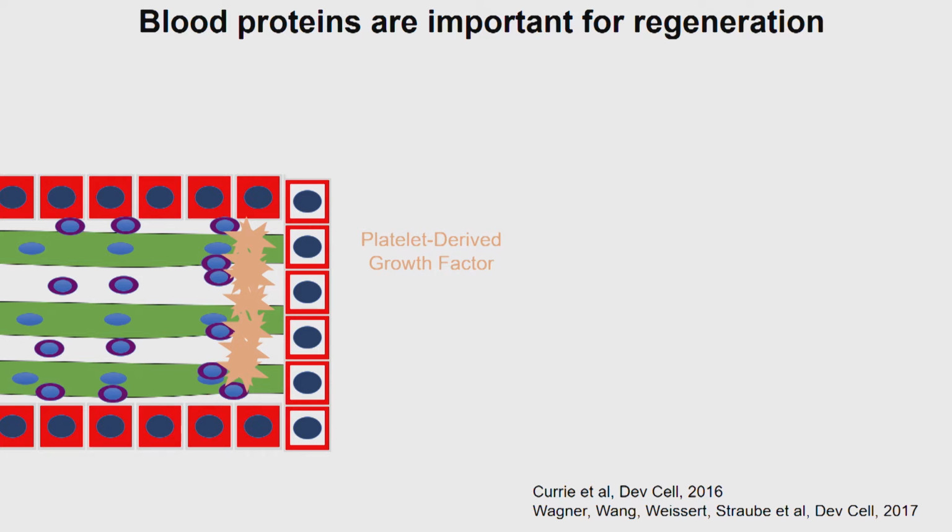In addition, we found that there's a protein called bone morphogenetic protein that's circulating in our blood. And with the amputation, the blood vessels are broken and these proteins are released into the surrounding area. And not only are they released, the proteases that are part of the clotting process also cleave these bone morphogenetic proteins and make them highly active. And these proteins induce the cells that have accumulated at the amputation site to proliferate.